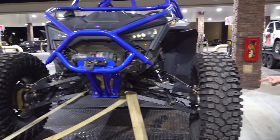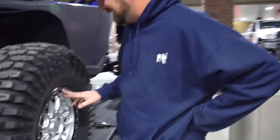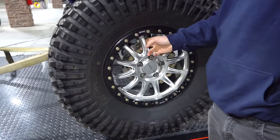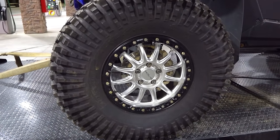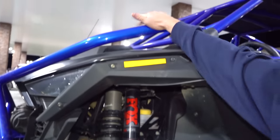So these are 17s, right? Yeah. So it's got Raceline 17 inch bead locks. These are nuts, dude. Look at those things. 37 inch Rockzillas. Brand new. Can-Am crew came in, did this crazy ass cage, right? That's who did it? Yep, Can-Am crew. And then they did these doors. Like, wow, that looks so good.